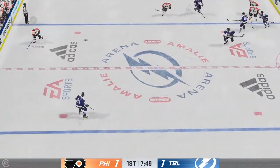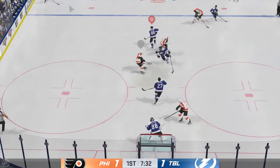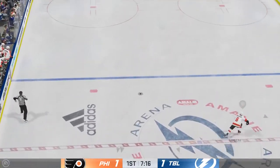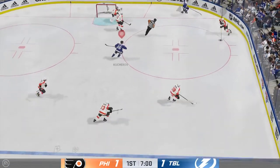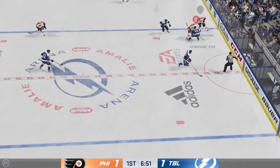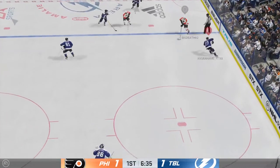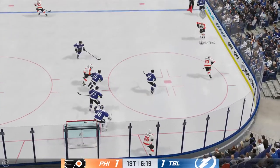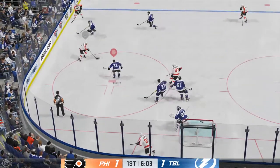Bank pass off the boards. The Flyers go to work on offense. The Lightning have it in their own zone. Puck grabbed by Sanheim. Up along the wing. Oh, he'll feel that one. The 360 with the puck. Grabbed along the boards by Sanheim. Konechny's got it against the boards.